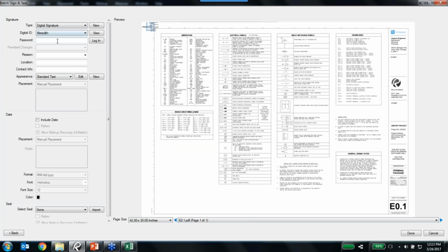I'm going to add my digital signature. I'm going to hope that I remember my password. Good job today. Woohoo! And I'm going to add a reason. So anything that you can do with the digital signature tools in Revu is available here. You can put your reasons here. You can add any digital IDs. So if you had, for example, a third-party digital signature ID already set up on your computer, it would show up in your drop-downs here. Same for any Windows certificates.